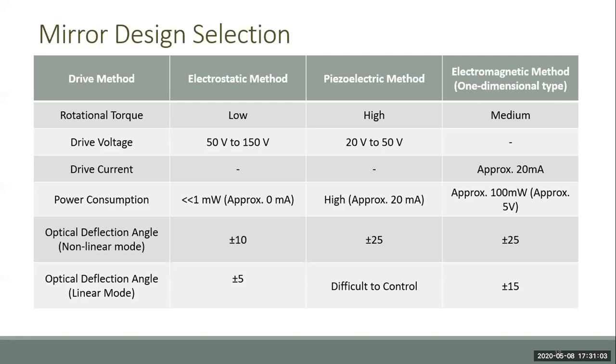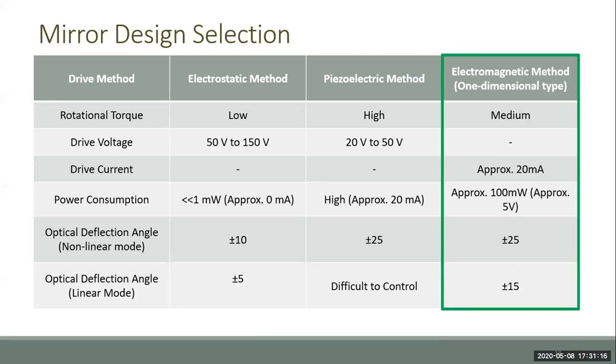Piezoelectric requires a high power consumption, and the optical deflection angle for linear mode is difficult to control, whereas the electromagnetic only requires around 5 volts. Therefore, we decided to go with the electromagnetic mirrors.